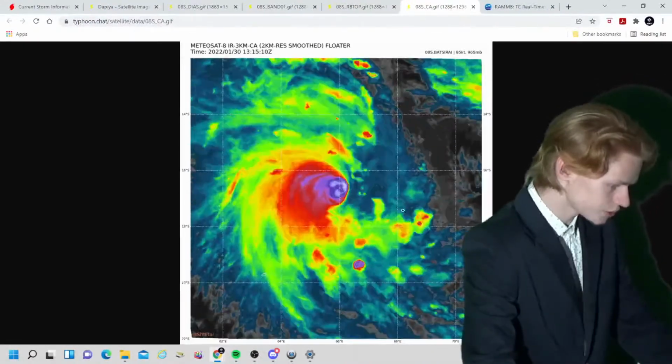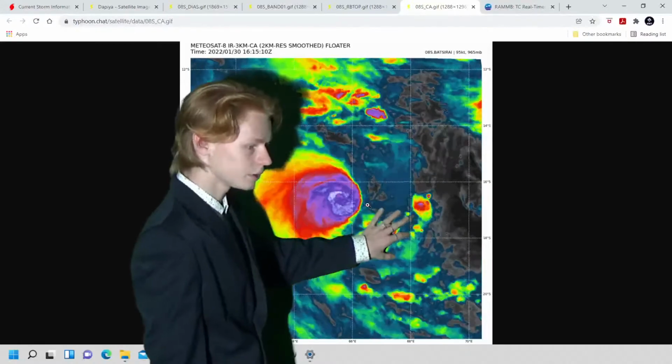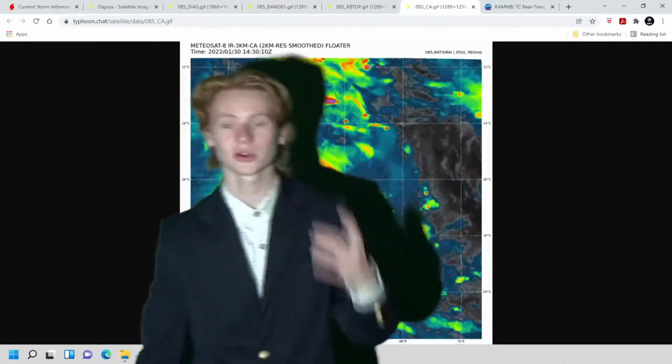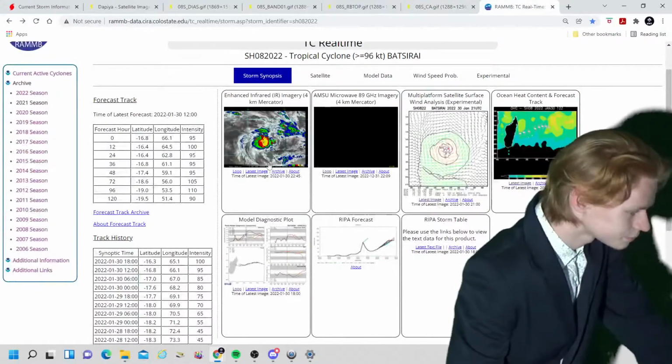This shows you the convection there. Much more convection in a tighter area, but again, you can see this convection out here blowing up and being shifted, pushed off to the west there. So there is a little bit of wind shear. It's not a massive amount, but there is a little bit of wind shear affecting it.